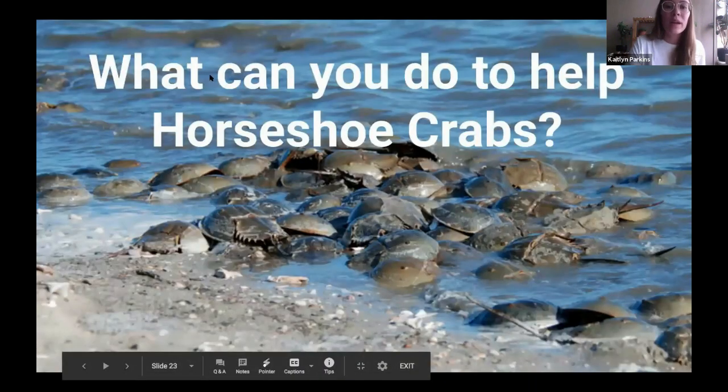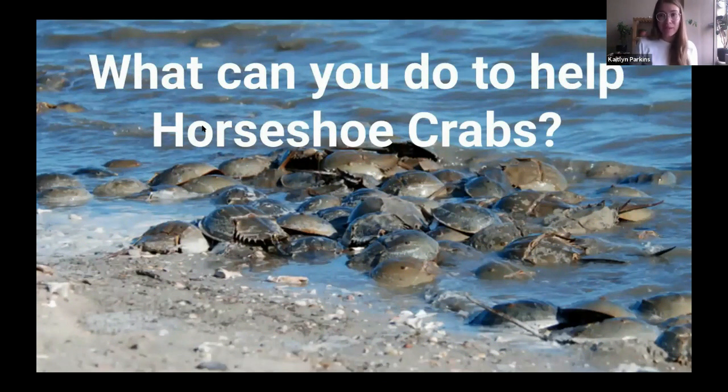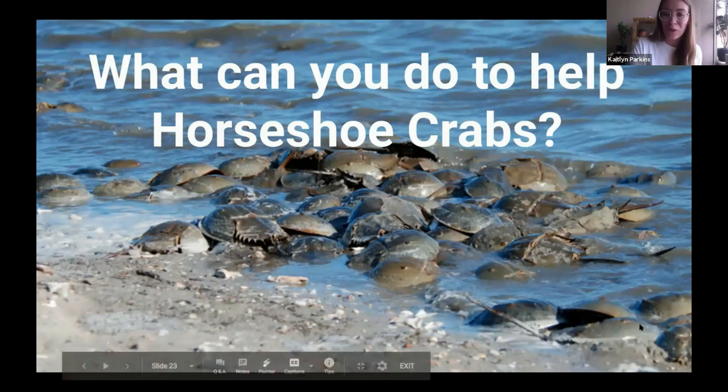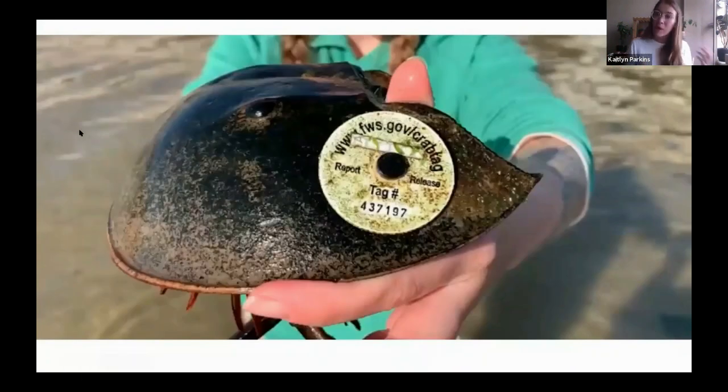So what can you do to help protect horseshoe crabs? One thing you can do is that next year you can come out and survey crabs with us. We really hope and expect that our program will be running, and we do hope that you will join us for that. Some other things you can do: report tags. I went out to Big Egg Marsh two nights ago, and this is a picture of a horseshoe crab I found.